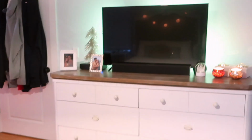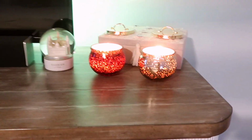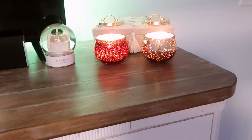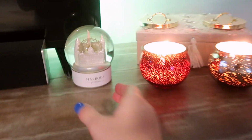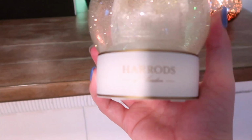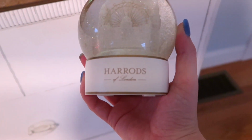So here's my bedstand or my armoire. And I just have my two little candles going. Those were from Target and I thought they were cute. They kind of look like ornaments. This is my favorite thing ever. I'm gonna shake it and show you guys. So this is, if it'll focus, there we go.